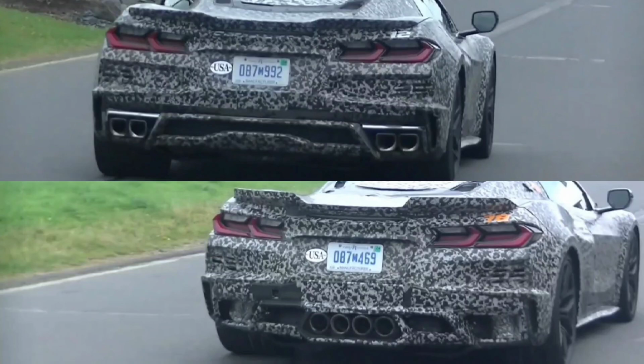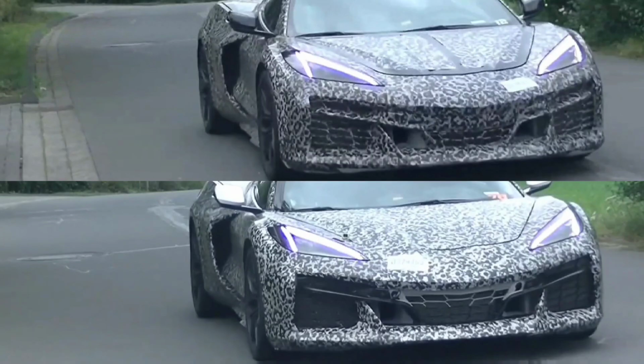But what's interesting is if you listen to both of these cars pass by, there's a dramatic difference in the sound. Now, obviously, there could be some games going on with echo and the mic location and surrounding traffic, but there's a very noticeable sound coming from the first car that comes by with the quad exhaust tips in the center, which we're pretty much 99.9% sure is a Z06. But the second car that comes by, you actually don't hear an engine note at all.